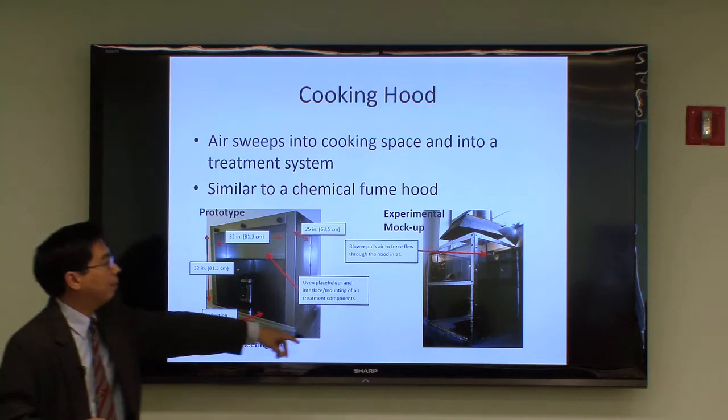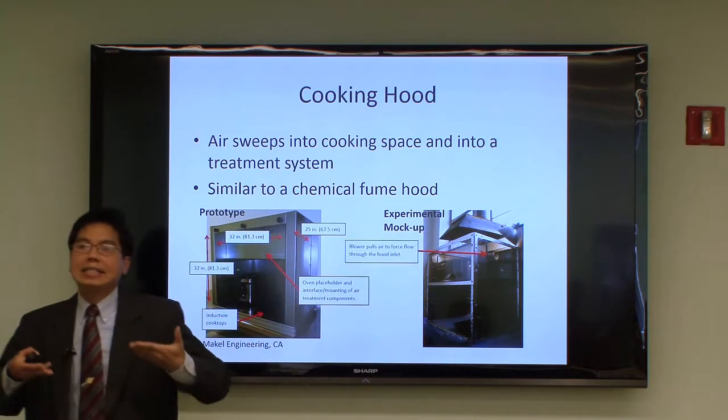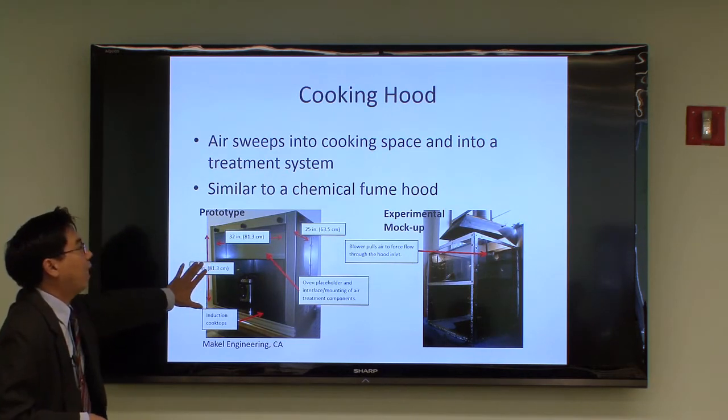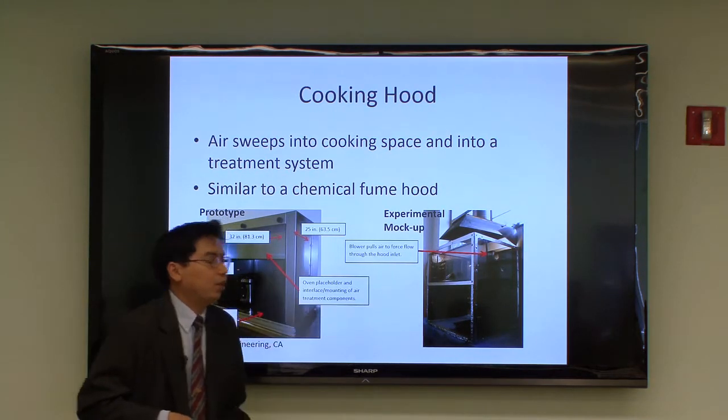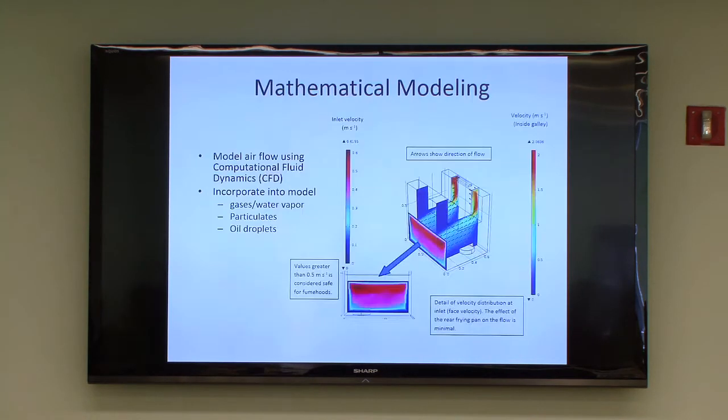And then we made the mock-up. Basically, it's transparent, so you can see how the flow happens inside. So this is the actual one. It's going to fly. This is for our flow pattern experiments. You will see later how it looks. Okay. So this is the first thing.